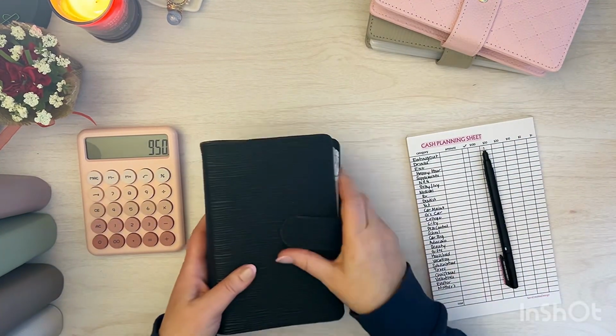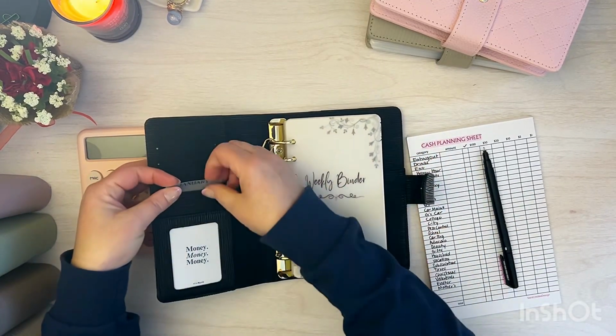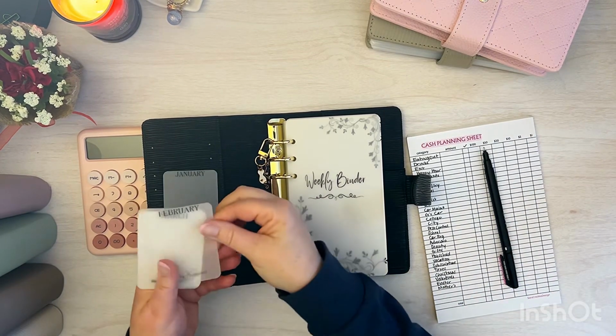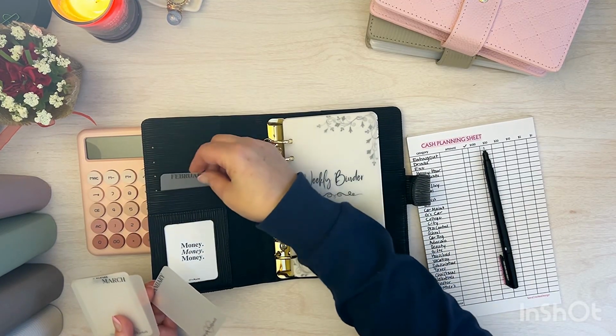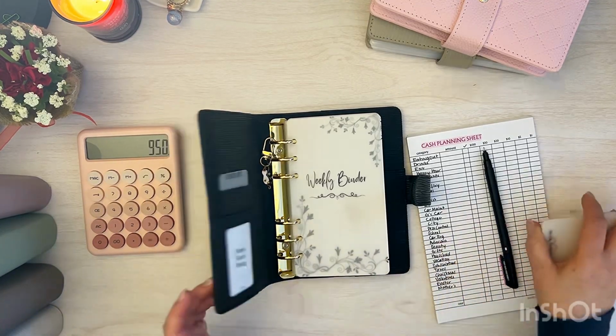Next up, we're going to go to our weekly binder. I'll kind of explain this. Oh, we get to change out our little planner card here. So we're going to change it to February. These are from Simply Budgeted. I do believe she still has these on her Etsy shop. And I always have them linked below. So definitely go check them out. I love them so much.